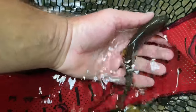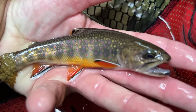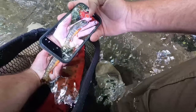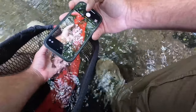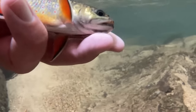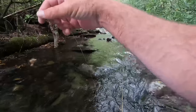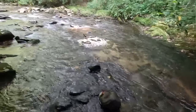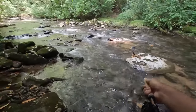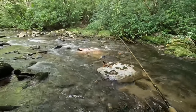And look at the colors on this one. Oh my. Hold on here, buddy. Oh wow, that is awesome. Oh, I had a perfect picture and he moved. I watch people leave it in the sink for an hour. Man. Oh! Wasn't ready for that one.